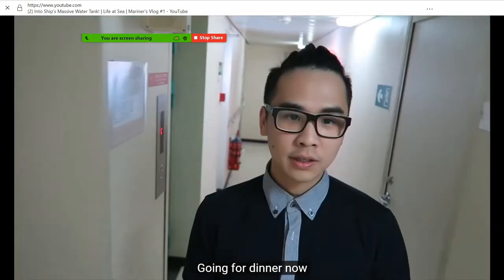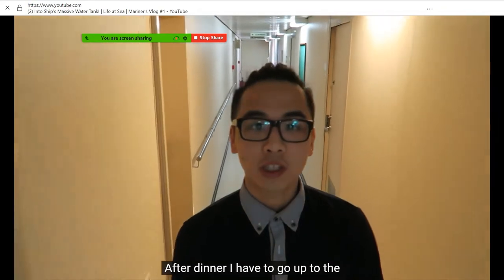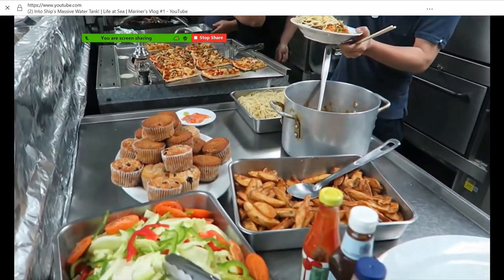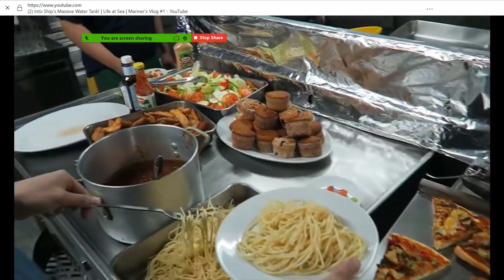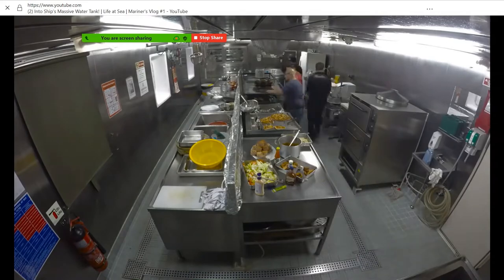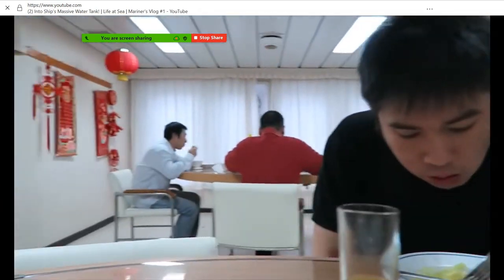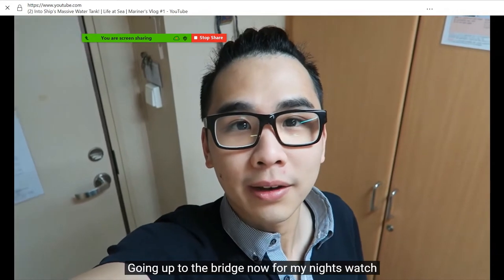Going for dinner now. Today is Sunday, so we have a pretty special Western dinner. After dinner, I'll have to go up to the bridge for 8 to 12 navigation watch. Going up the bridge for a night's watch. And that ends my day.